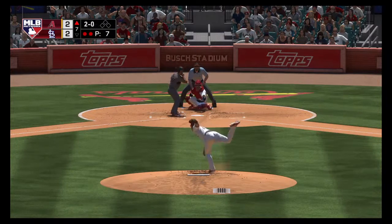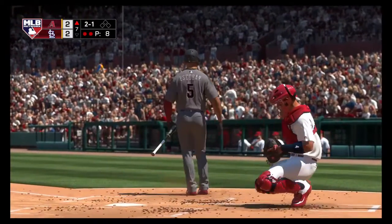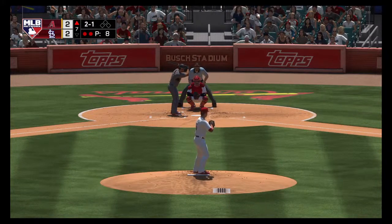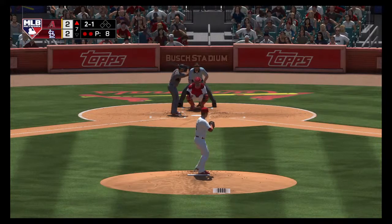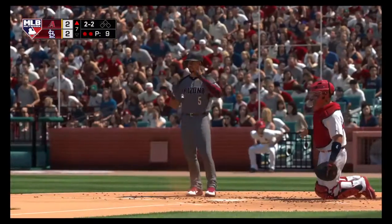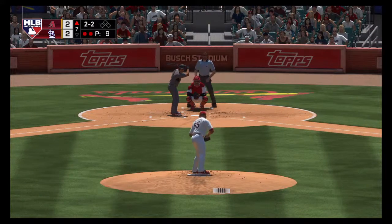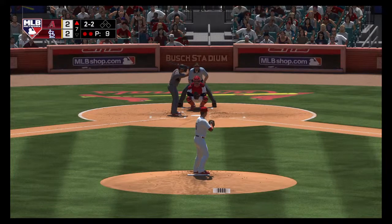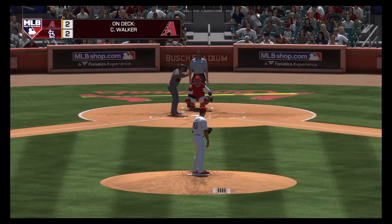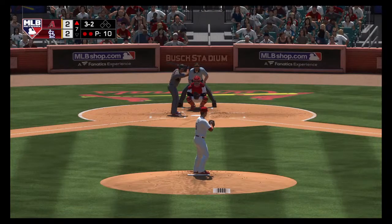Now the 2-0 home. Just got a piece of it as it's fouled back. 2 out, nobody on. The 2-2 doesn't get the zone. Count full now. Walks are never good, but they're especially bad news late in games like this. It seems like they always come back to bite you.